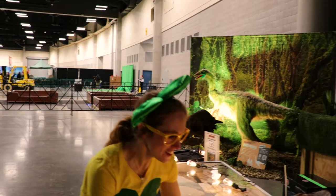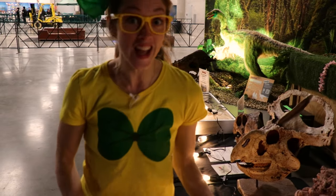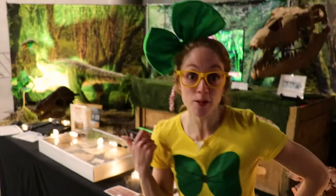Check this out. Look at all these really cool dinosaur fossils. Fossils are a preserved sign of life or organism that has turned to stone over a long period of time. And it helps scientists and paleontologists get an idea for what the past was really like. Isn't that cool? They have some fossil beds over here. Let's go check them out.